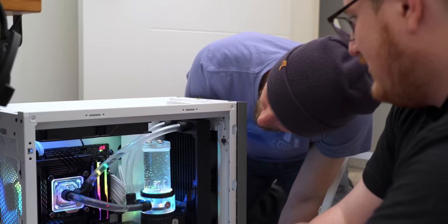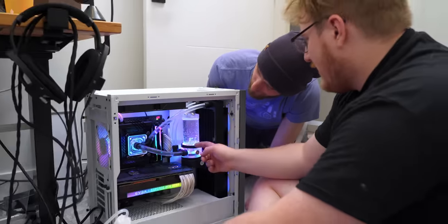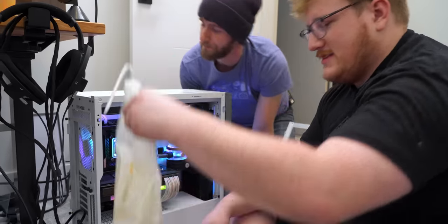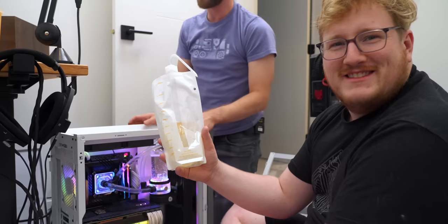I like it. I wish they were black, but I like the... Yeah, that's what I mean. I wish all of these were black. And look, it doesn't really look that pee with the RGB. You're right. Okay. This still looks like pee, though. That looks like a pee bag.